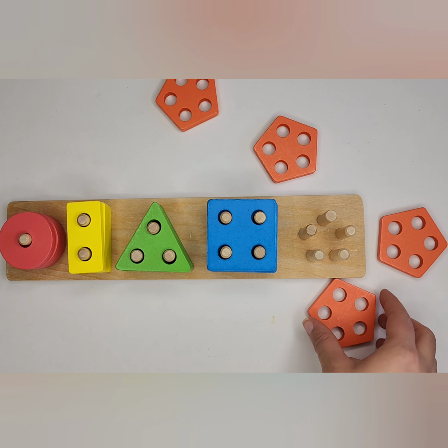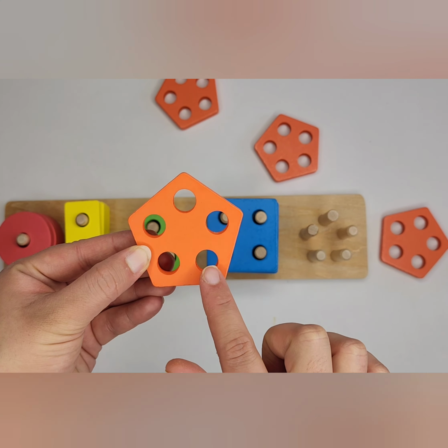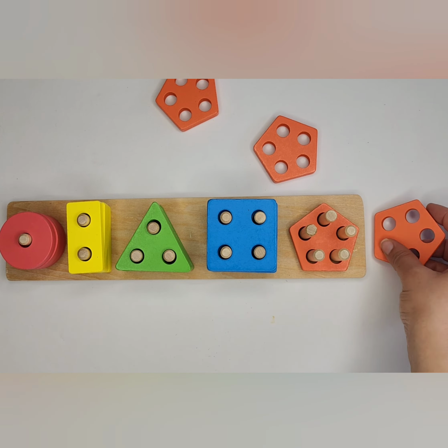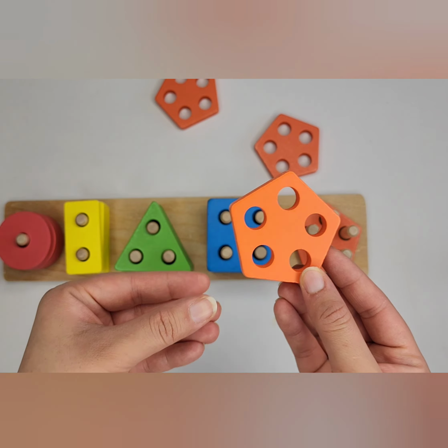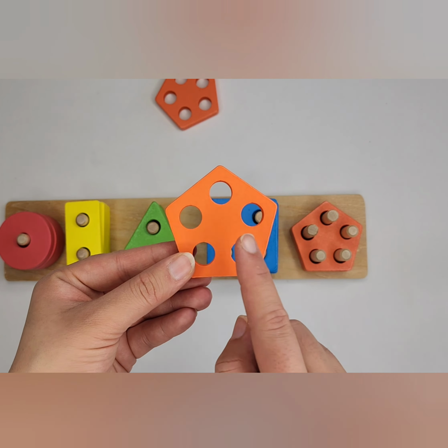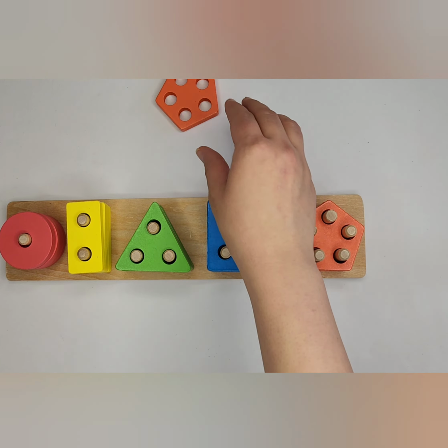Number five. It's a pentagon. Orange pentagon with five holes. Number two pentagon. A orange pentagon. One, two, three, four, five. Five holes.